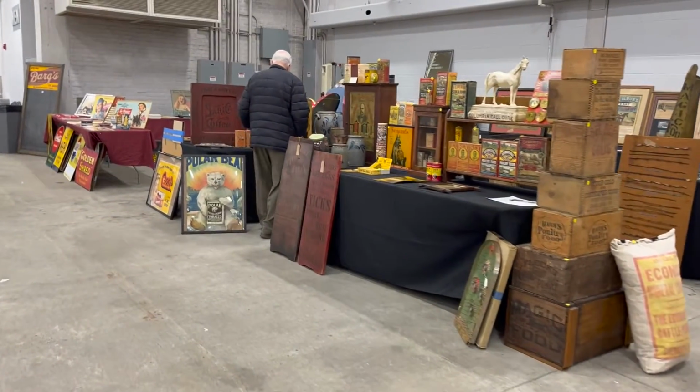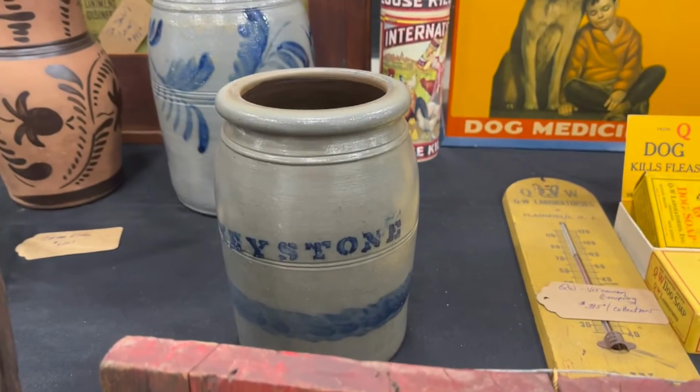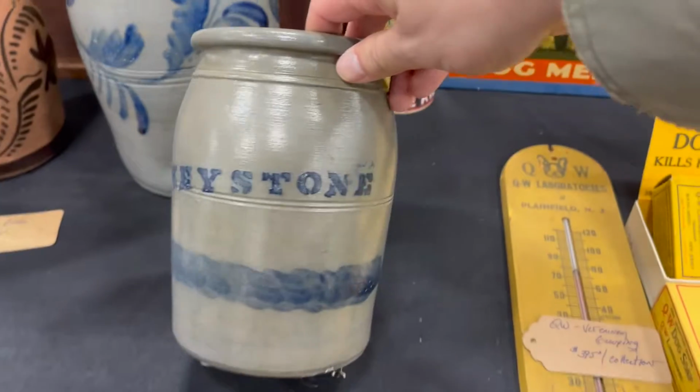This guy actually shared something on Facebook. I'm Facebook friends with him, and I found out, I didn't even realize the show was happening until like 4 days beforehand, and he posted something on Facebook about it. Primarily a pottery dealer. That's a really cool crock, but I did not buy that. I did buy some stuff from him.